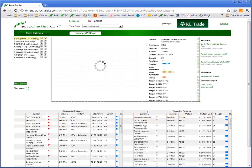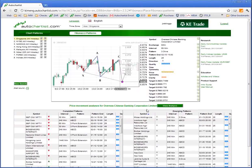Emerging Fibonacci patterns are a little bit more convoluted, in the sense that you will see for emerging Fibonacci patterns there is this pink dot over here, and there's a lot of things that have to happen before an emerging Fib pattern can be of use to anyone. So what this dot means is that, like this pattern for example, it's a 3-drive pattern, it's a 5-point Fibonacci pattern, quite a big type of Fibonacci pattern.